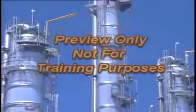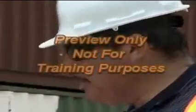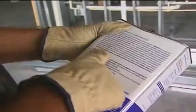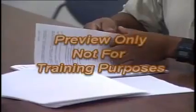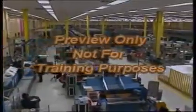OSHA's Hazard Communication Standard gives employees the right to know about chemical hazards in the workplace. Employers have obligations to provide employees with training, information, PPE, and other safety measures dealing with chemical hazards. Success of the HCS requires commitment at every level of the organization. Take training seriously and pay attention. Read all labels before using any chemical. Be familiar with the SDSs of all chemicals you use. Know where to find the SDSs. Use appropriate PPE when handling chemicals. Know correct emergency procedures. And always use safe work habits.